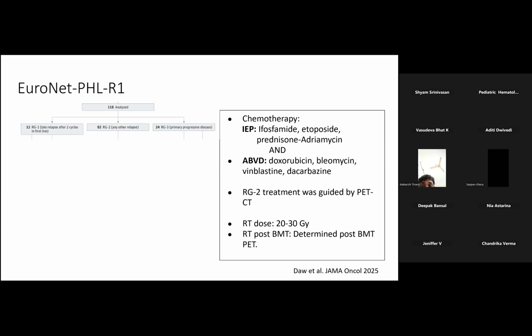As you can see on the left side flow diagram, they broke down their patients into 3 risk groups. The RG stands for risk group. Risk group 1 is the good risk. So these are patients who relapsed late and they hardly received any chemotherapy in the first line. The risk group 3 are the ones who progressed on therapy. So these are probably the worst performing group. Then there is a whole mixed bag called the risk group 2. And as you can see, the majority of the patients were in the risk group 2.